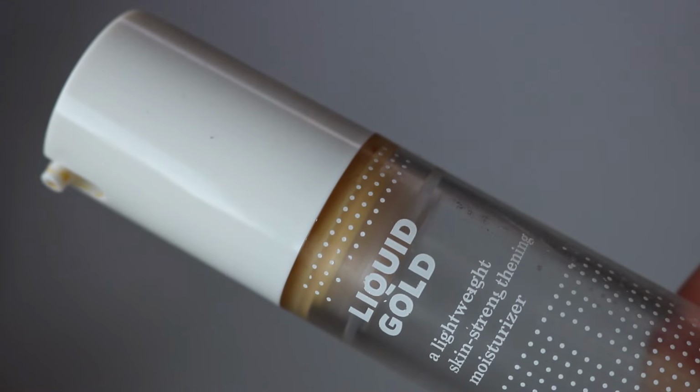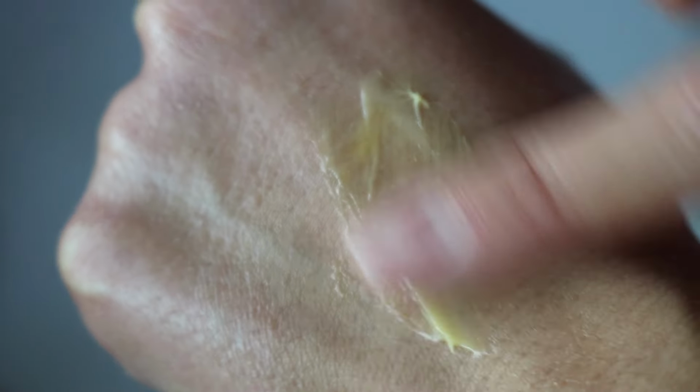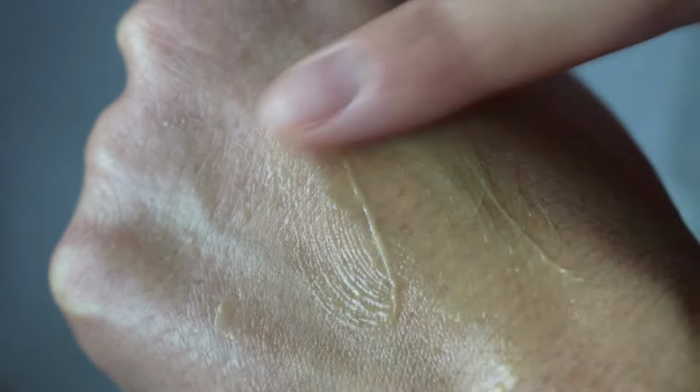I think this is now called Lipid Gold, but this is their lightweight skin strengthening moisturizer, and this is the second of these bottles that I've finished. I think it's now repackaged as well and their whole vibe looks different, but I love this so much, and it's just a very nice moisturizing but lightweight moisturizer. I also strangely love the smell.